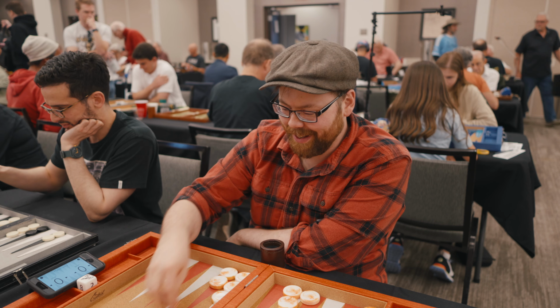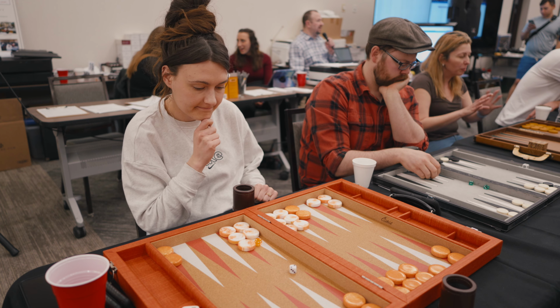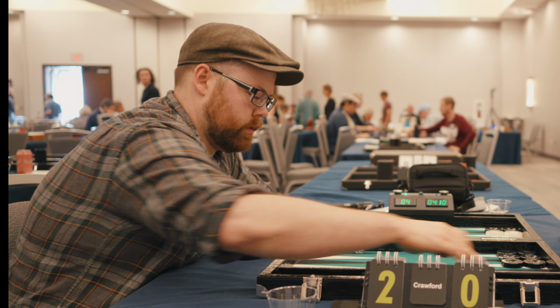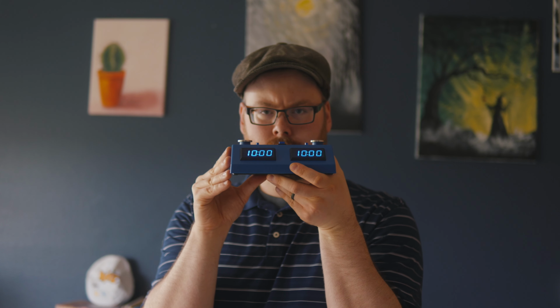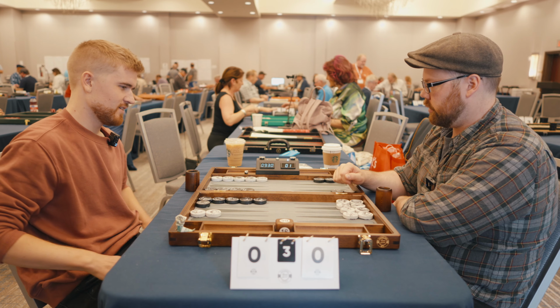When we first started playing backgammon, the idea of using a clock wasn't really on our minds. But the more we started attending tournaments and watching them online, the more we realized that in some cases, they're actually absolutely essential. And although we still don't use them very often for casual games, they're a great way to add an extra challenge to your matches.